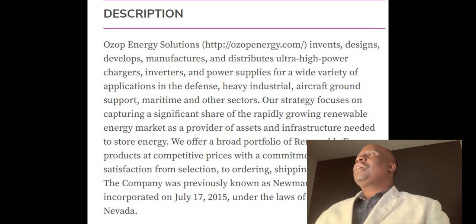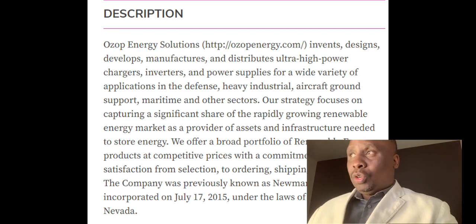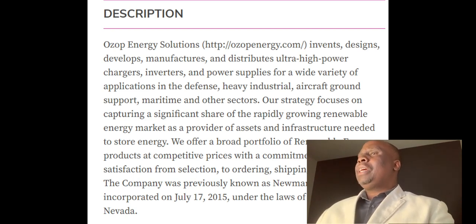Our strategy focuses on capturing a significant share of the rapidly growing renewable energy market as a provider of the asset infrastructure needed to store energy. We offer a broad portfolio of renewable energy products at competitive prices, with a commitment to customer satisfaction from selection and ordering to shipping and delivery.